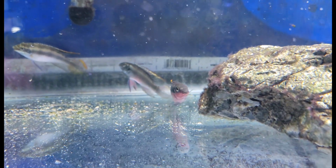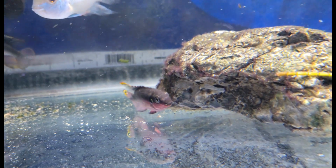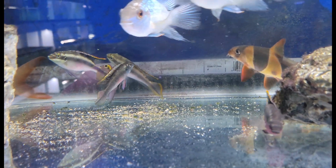And speaking of beautiful cichlids, I could not talk about some of these Cribenzas. Some absolutely gorgeous fish. You don't see the color purple very often in nature, so it's always a treat when you do see it. Beautiful, beautiful fish.